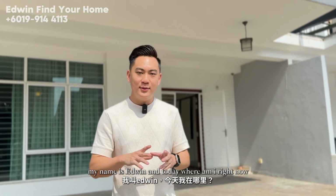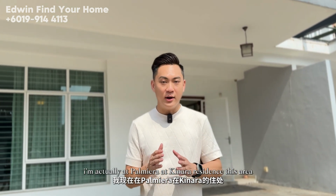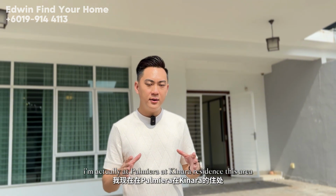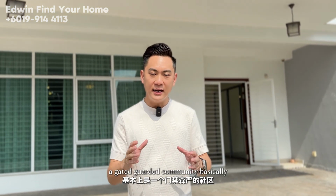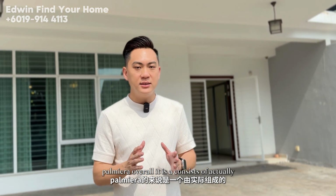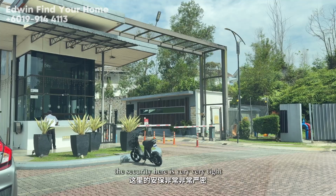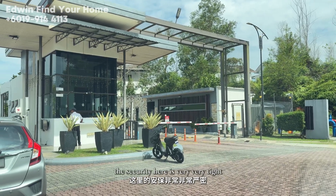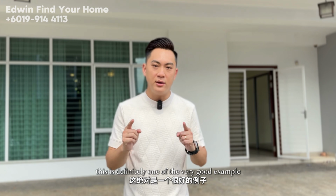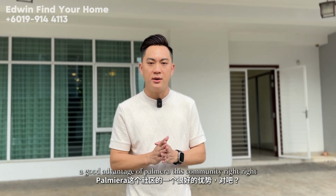My name is Edwin and today, where am I right now? I'm actually at Palmiera, at Kinrara residence. This area is actually a gated guarded community. Basically, Palmiera overall consists of 2-story and 3-story semi-D units. The security here is very tight. This is definitely one of the very good examples, a good advantage of this Palmiera community, right?